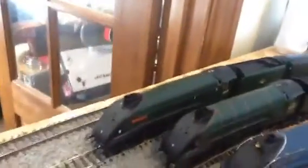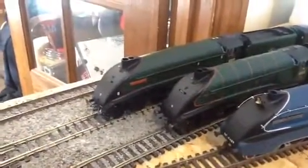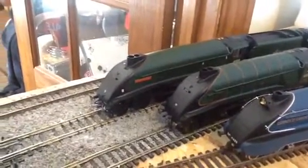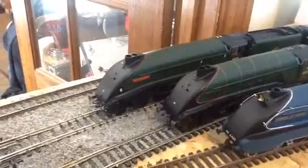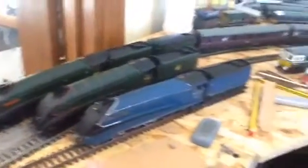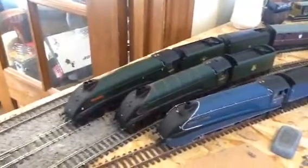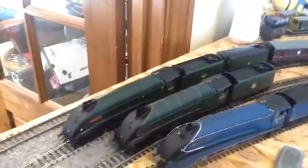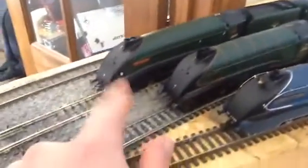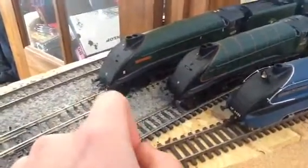Bittern, double tender. This one came out last year. Sorry, we're in 2015 now. And this came a day before Wally. I think it was November the 22nd it arrived. I had this on pre-order since I went to York Museum to see the A4s. And Bittern was actually in Garter Blue at that time. But I knew Hornby were building this one with double tender, and I had to pre-order it. I just had to. Stunning model.